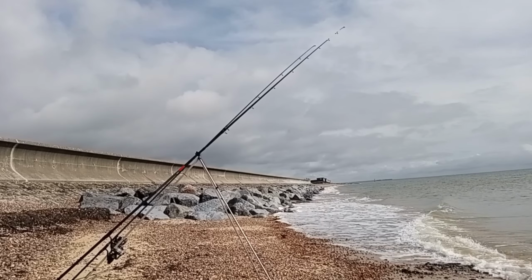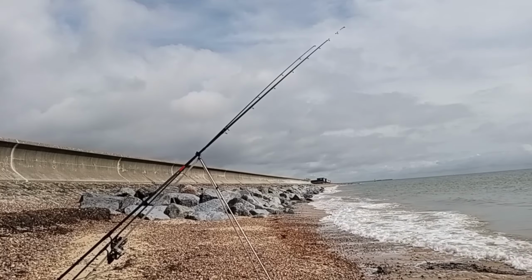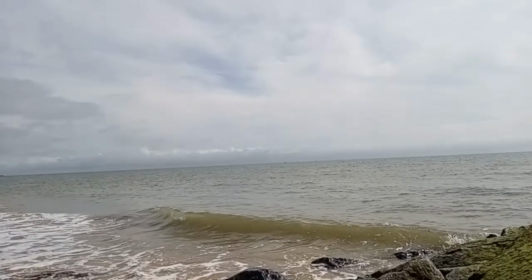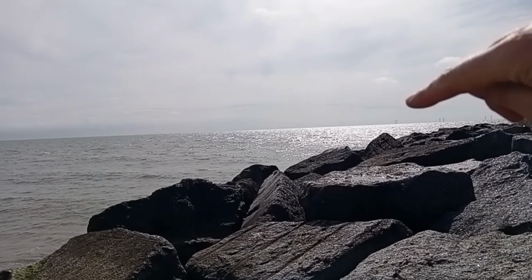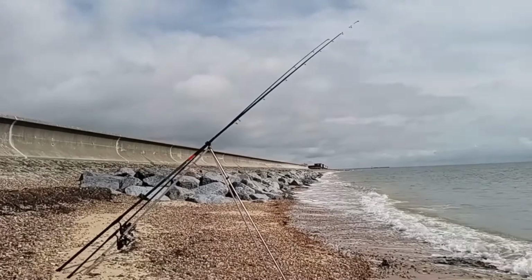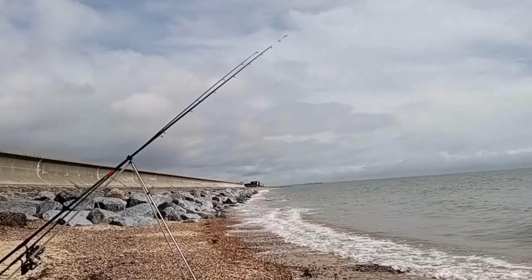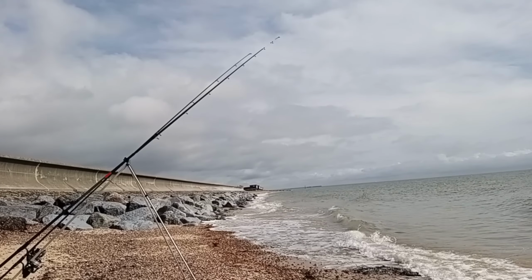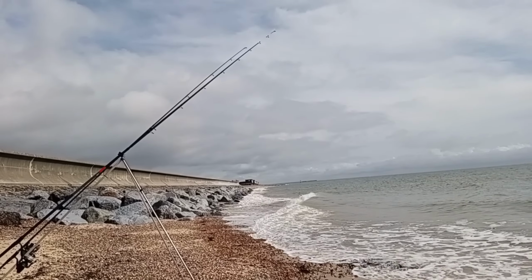I do want to get a wrasse, so what I might do, I've got another rod with me, is set up another rod and get it close to these rocks on my right. Let's swing it around to show you. Got all this sea defence, and it goes all the way down here. So probably give it another hour. Once we get some more water on them rocks, the wrasse will really be coming in here, I'm sure, to search for crustaceans and the like.